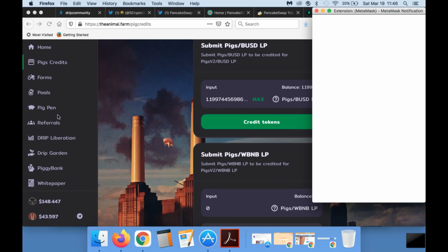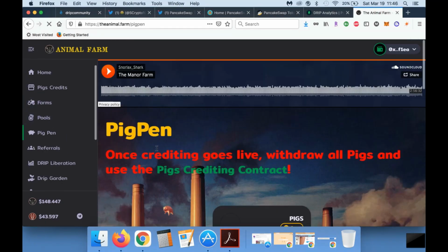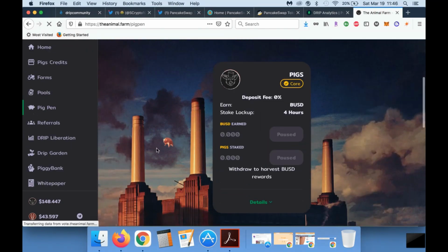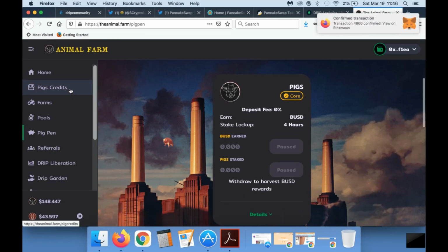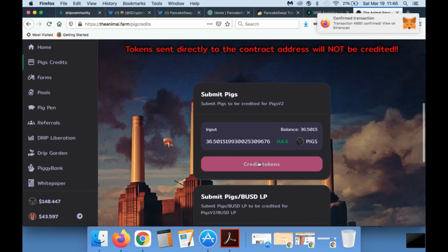So first and foremost is the pig pen. You guys already know my position here. This is where I'm going to always have about 75% of my pig bag. So all you have to do is come here and you'll be able to withdraw your pigs, and then you would come here to the pig credits tab, and then you would submit those pigs and get the credits for the V2 token.